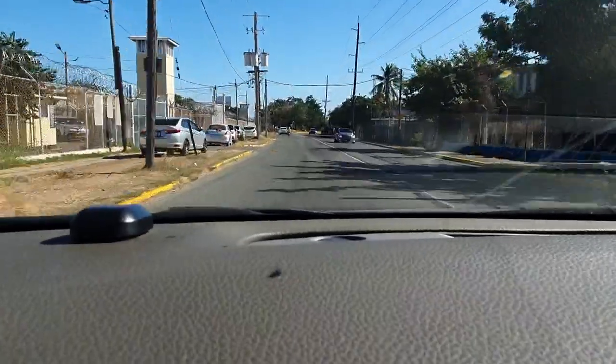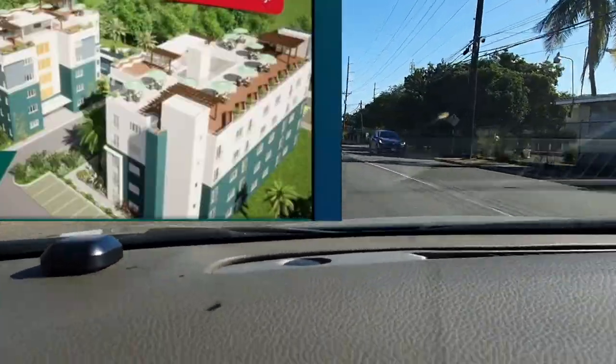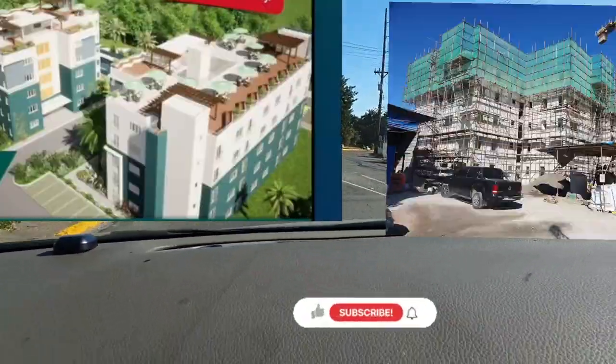Today we are on our way to the Vineyards at Deanery. That's on Deanery Road.